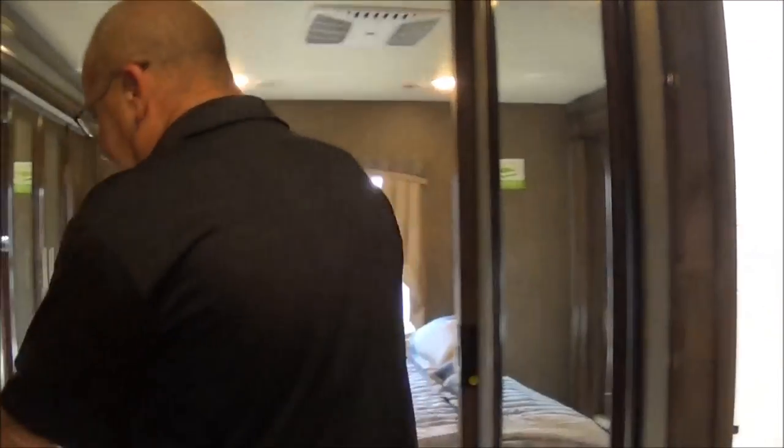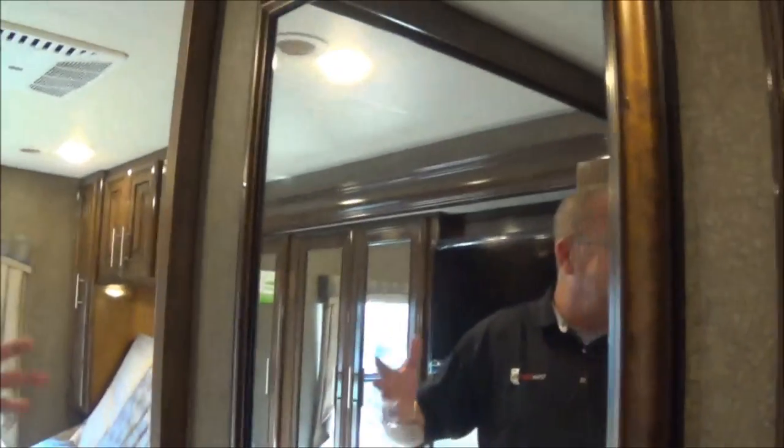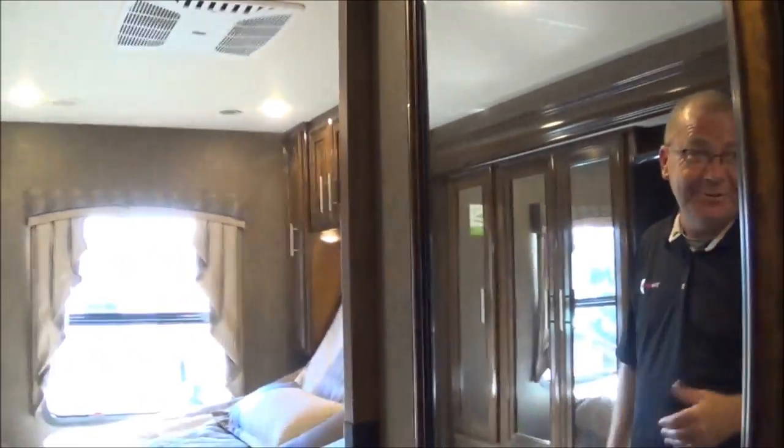Okay, so we come back in here. Here, guys, you have a nice big closet. You can use it as either a closet, or if you want, this here will fit the stackable washer and dryer in it. So you can put the washer and dryer right there. And then here you have a nice little mirror. Make sure you look good before you go out. Usually it's bad for me, so my wife says do something.